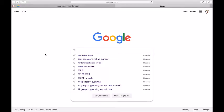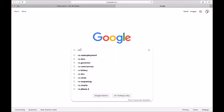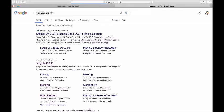And nowadays it's so much better because if you go online to the Virginia Game and Fisheries site, you could actually get all the information at their website just by clicking. And let me show you how. First, let's type in VA Game and Fish. There we go. And then click right onto the hunting.